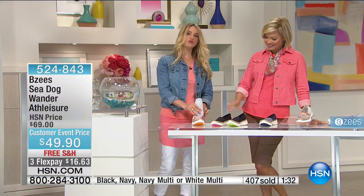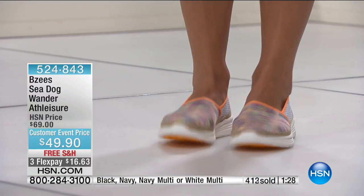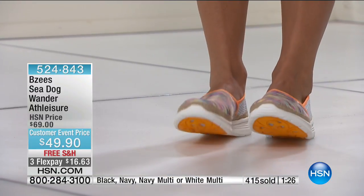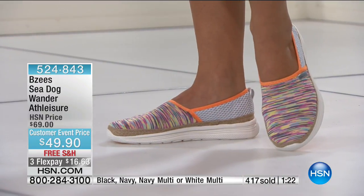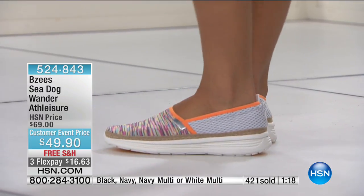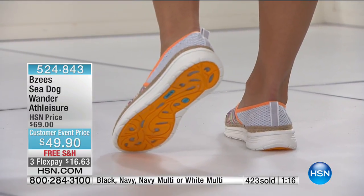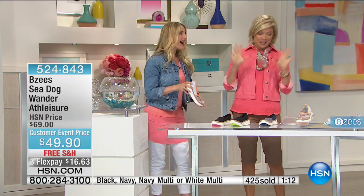So this is a shoe you can wear multi-purpose all summer long, or just when you're out on your jet ski. I just got jet skis and I'm so excited. They are so fun. I'm just having a great time in my life, and I get out there and I'm just smiling and giggling and sometimes screaming, because it's just a blast.